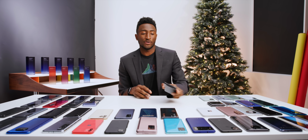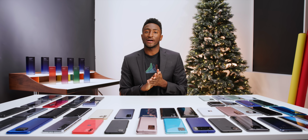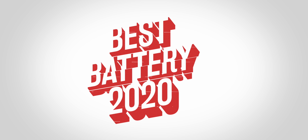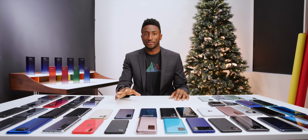So shout out to those two runner-ups, but we definitely have a clear winner for the cameras, which is that iPhone. All right, best battery. This should be a pretty easy, objective award to give. Basically, the phone that nets you the best overall battery life is gonna win. Although this year, there's a little more to it.